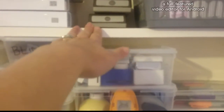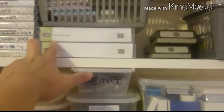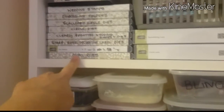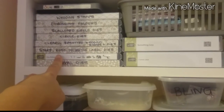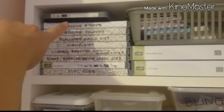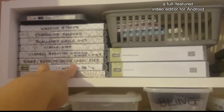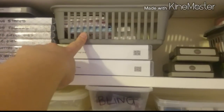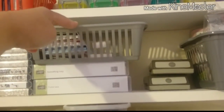Then I have a couple of Stampin' Up punches here. And then I have my Stampin' Up stamps here. These are the wood ones. And then I have all my dies and another Stampin' Up stamp here, and then I have the big top note die at the top here, and there is a tutorial on how I did these DVD cases. And then in this tub here is a few projects that I've made, and I think there's a couple more embellishments in there.